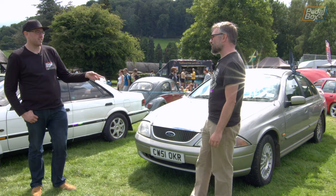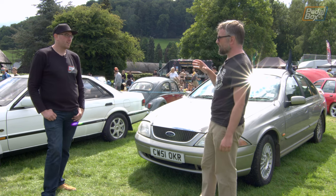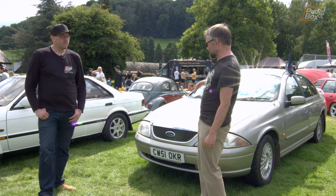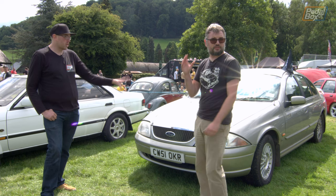So this is a Barra, isn't it? Is it not a Barra? Pre-Barra. Oh, it's just pre-Barra. It's a Ford Fairmont AU, which is like a Falcon. Yes. It's got a 4-litre, 6-cylinder overhead cam engine. I'm very proud of the overhead cam. Yeah, because it's a straight six rather than a V.